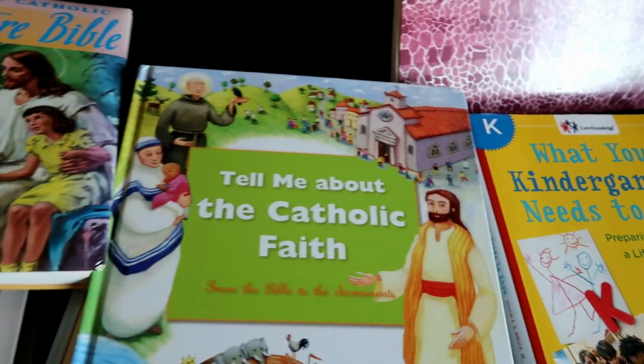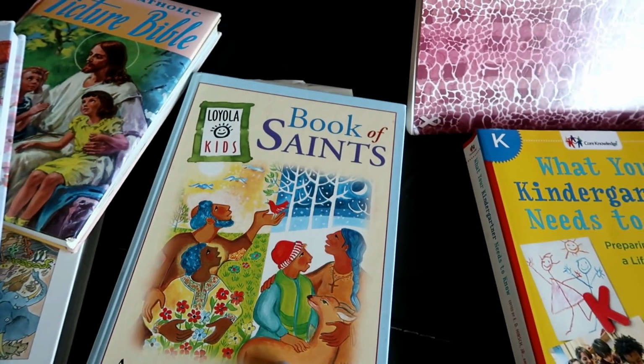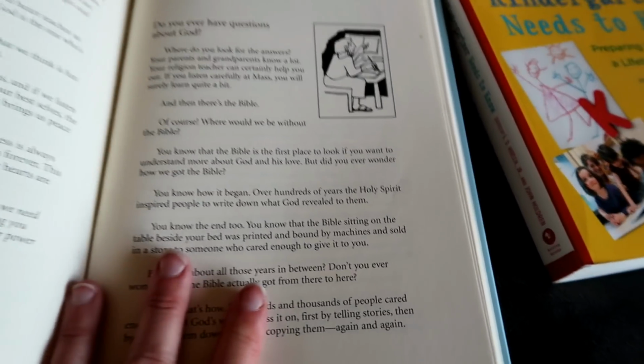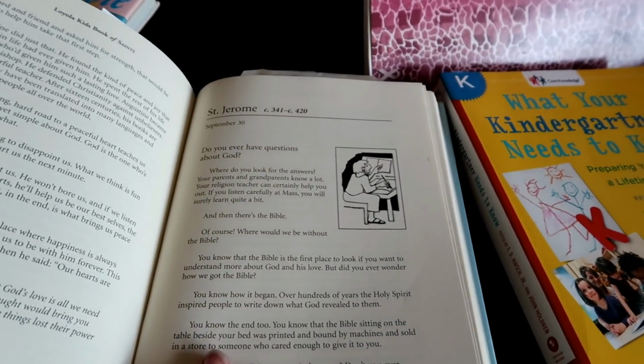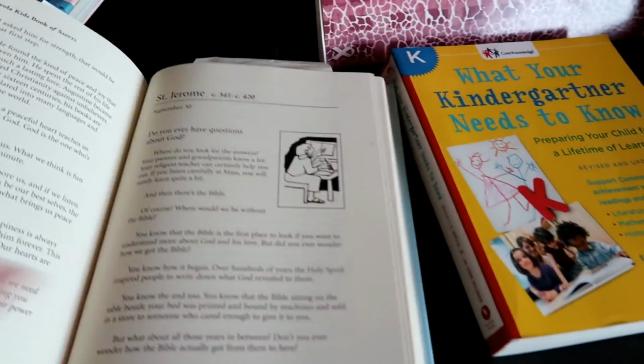We always read from either the Picture Bible or the Rhyme Bible. This is just one of my favorites, Book of Saints. And we just read through here. Usually I'll print off a picture of a saint and have them color that picture as I read to them about that saint for that day.